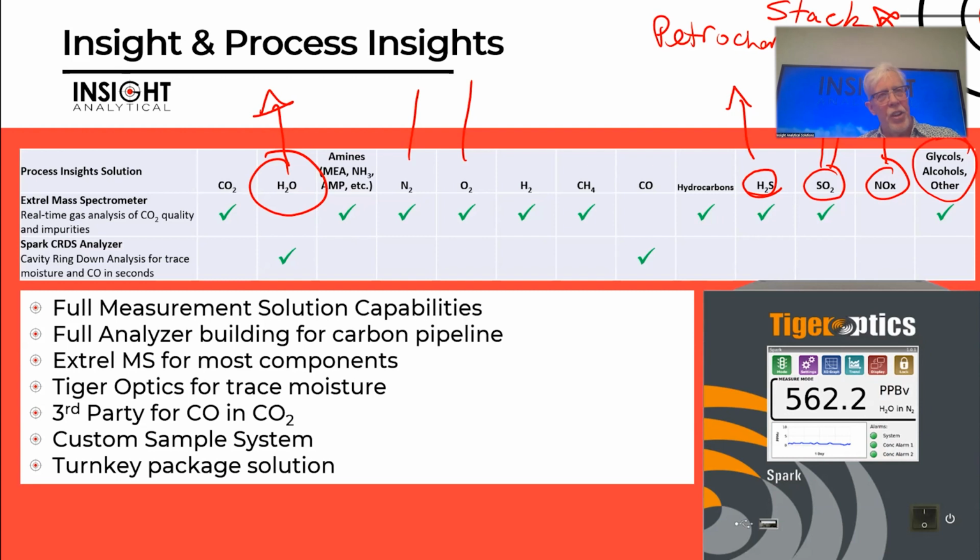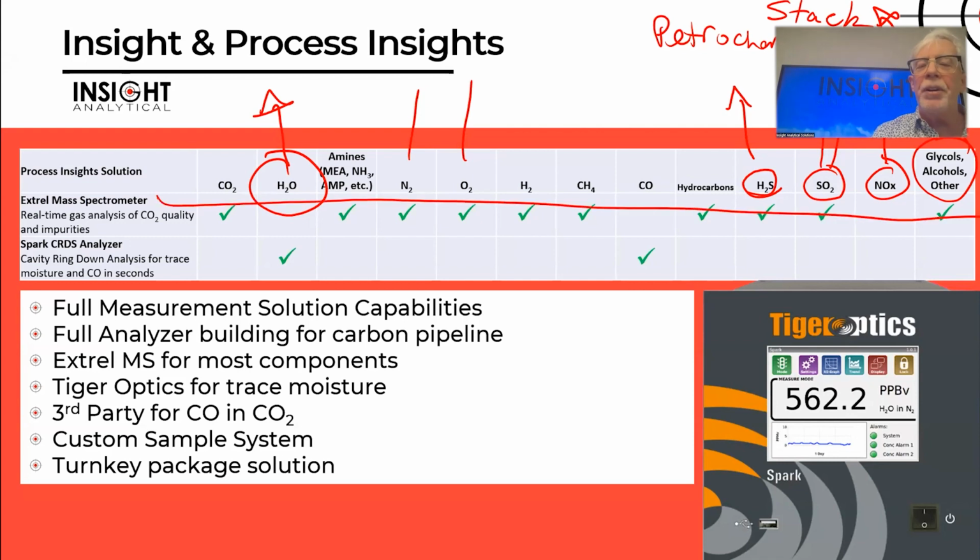Oftentimes, if you're an engineering company or an analyzer vendor and people are coming to you with the application, they'll give you the entire shopping list of, I want to measure all this stuff. But when they start to see that that adds a lot of complexity, they'll tend to refine what measurements they're really going to need.